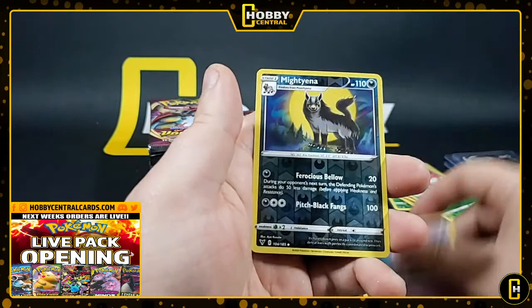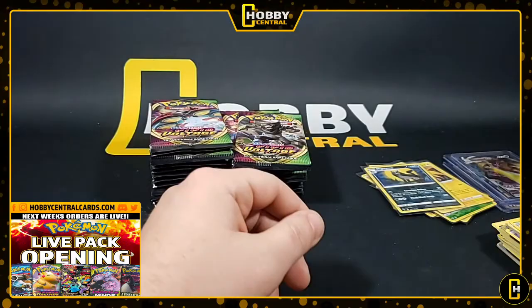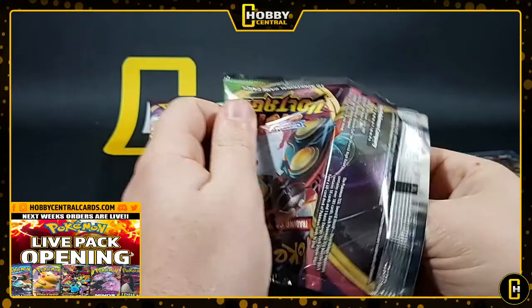Mightyena and a Zapdos holographic. Mightyena, you get a sleeve too, you cute little poochie. Get it together, Hova. You're fired. Another hit pack here.